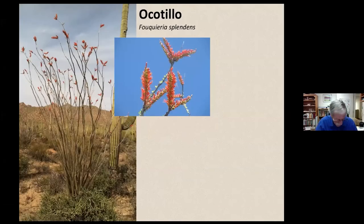Ocotillo is found not only in the Sonoran Desert, but also in probably the southern Mojave, at least, and parts of the Chihuahuan Desert, but it's a real noticeable plant, 18 or 20 feet tall with these spiny whip-like stems. Most of the time they're bare. In April and May, and again, sometimes in the late summer, they'll have these red flower inflorescences at the tips of their stems. And this gives them the name ocotillo, which basically means little torch.